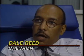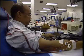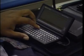What it enables me to do is to message other users via internet, whether they're at Chevron or outside of Chevron. The internet works all over the country, and by using the modem, which is the RF modem, I don't need to connect to a telephone line. I can do it right here from my chair. Dale says that once he got acclimated to the smaller keyboard, it was like he never left the office.